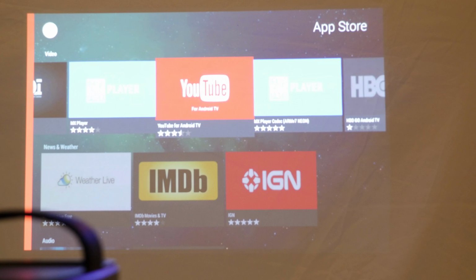Well, it is a Chinese brand, so I'm not sure if there's a copyright issue or some licensing thing going on. But I was able to download and install Aptoide, so that's a different version of Google Play. Well, a different aftermarket version. I was able to use Aptoide and install miscellaneous programs like a web browser. Well, the built-in apps have Netflix, Kodi, YouTube, IMDb, IGN, and some miscellaneous apps.